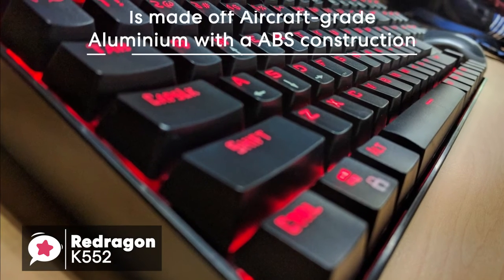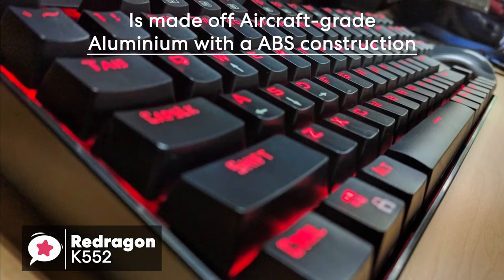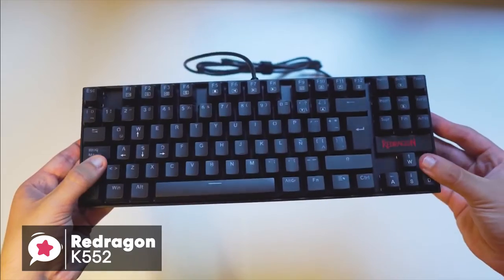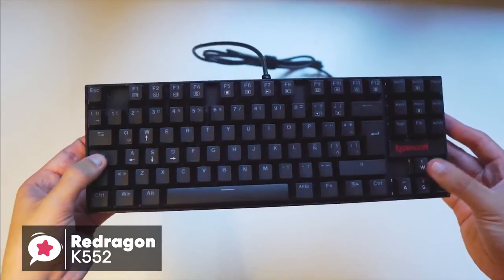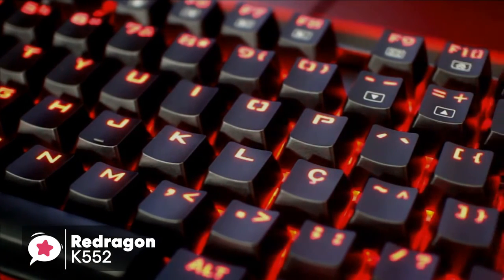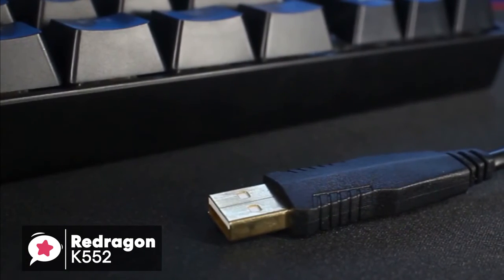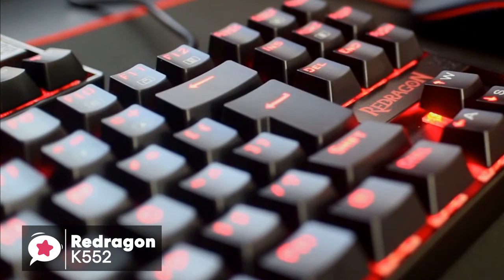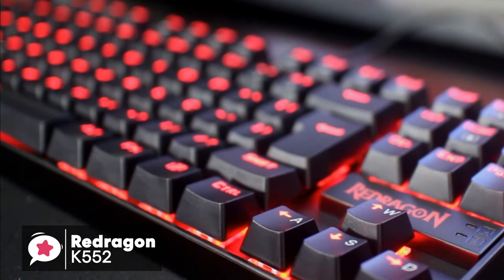The keyboard utilizes heavy-duty metal made of aircraft-grade aluminum with an ABS construction, and the keycaps are double injection molded. And let's not forget to mention that the whole keyboard is splash resistant and that it uses gold-plated USB connectors. Therefore, the whole keyboard is practically built to near military requirements, which is pretty impressive.